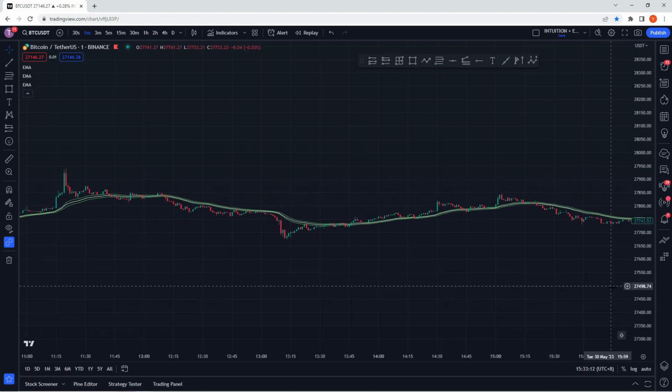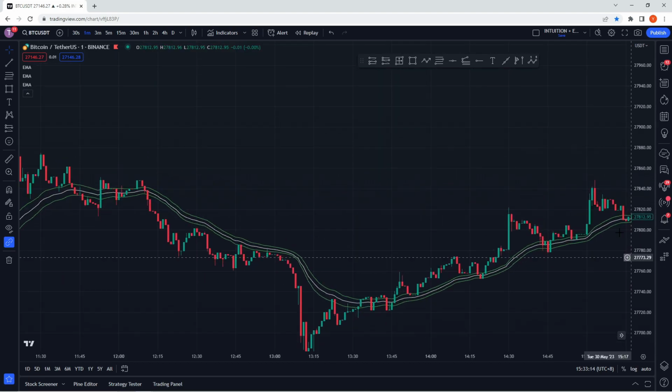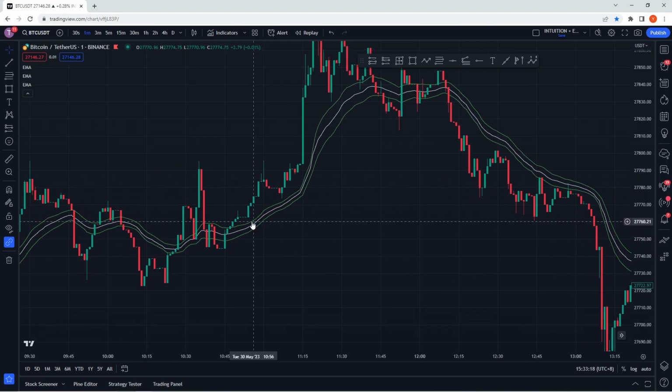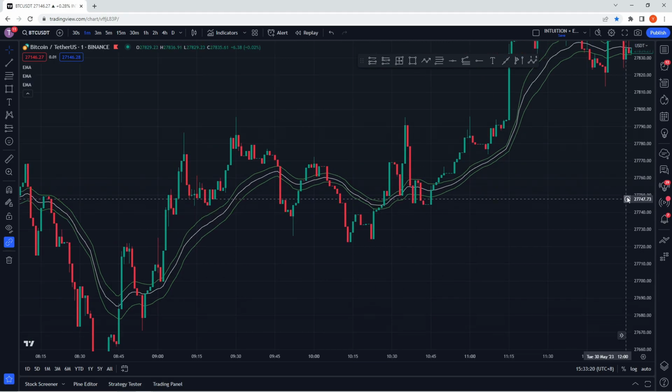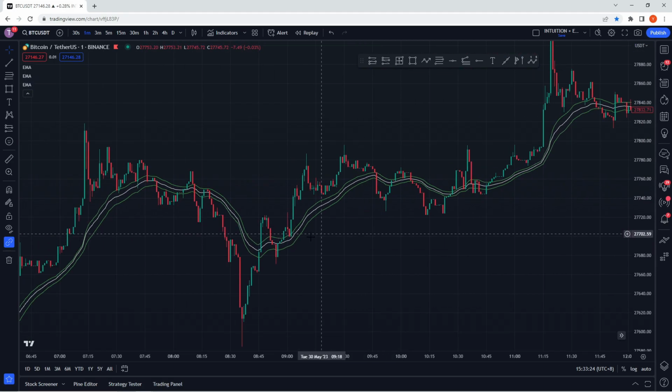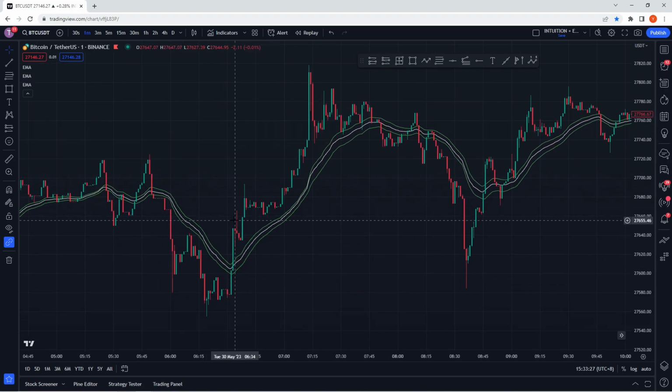If you zoom in, you can see that we have this green band that we are following, and I'm going to teach you how to trade this green band. Basically, let's say you're looking for a long position. You're going to look for a break to the upside, then wait for it to pull back to the band before you take an entry.